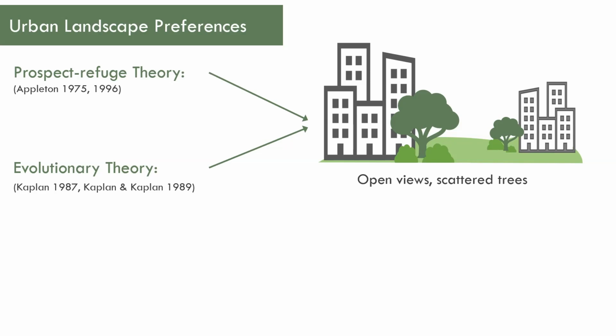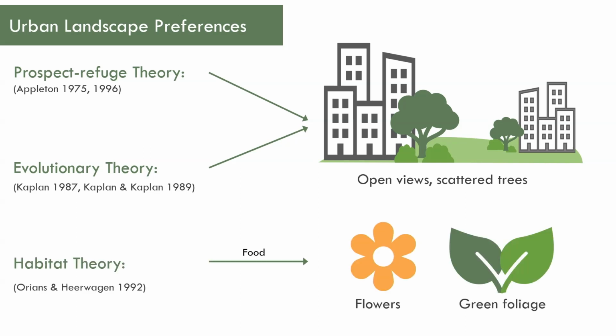That brings me to the question: what is an aesthetic landscape? There are a few theories that suggest we would prefer more open landscapes with open views and scattered trees, stemming from our early human evolution out of Africa, where there was a savanna-style landscape. But how this works in an urban area isn't too clear, because we've got lots of buildings that block those views anyway. Then habitat theory suggests we would prefer landscapes that would confer future survival, so flowers indicate food, and green foliage generally indicates healthy plants. But how this works in the southwest of Australia, a biodiversity hotspot with really unique flora, wasn't too well studied.